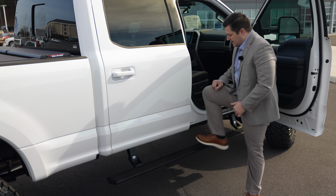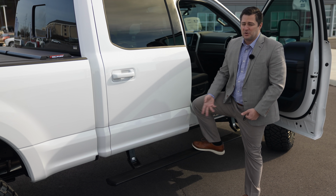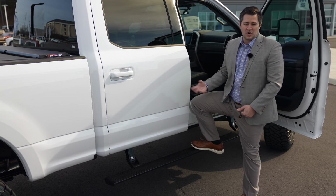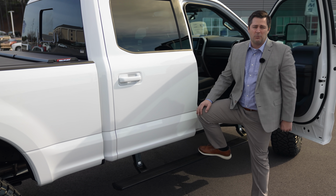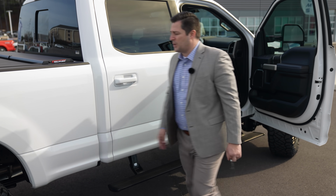Once again, I'm 6'3", and you can kind of see it's still a pretty high step, so the factory steps are pretty much useless on these trucks when you start lifting them, unless you just want to get a running start going at it. So yeah, let's do this. Let's take a look at the inside of the truck and kind of show you what's going on there.